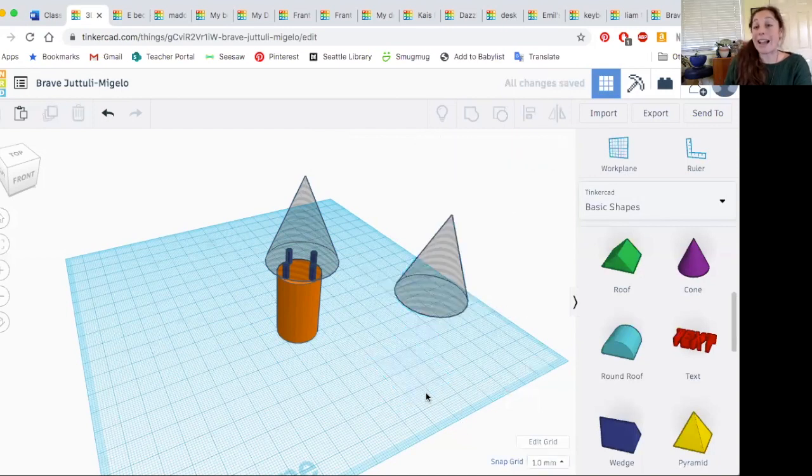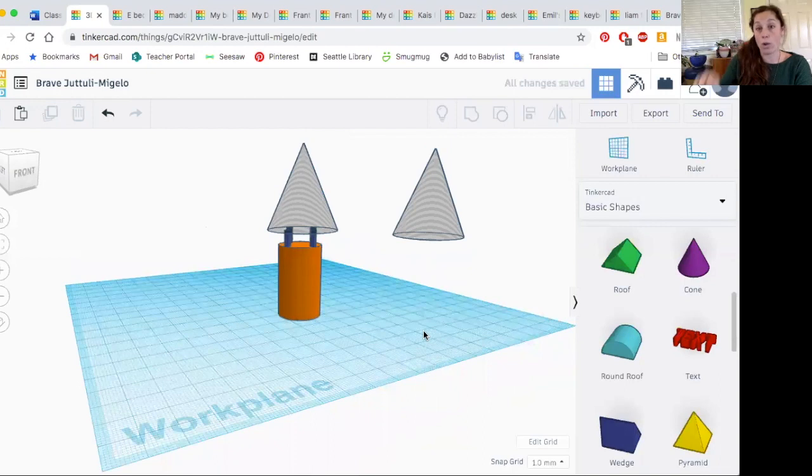I want them exactly at the same height so that the hole that this one's going to create is going to be right at the bottom of this one and let light out when there's a real little light bulb inside of there.